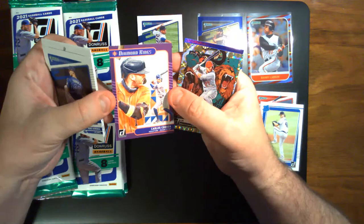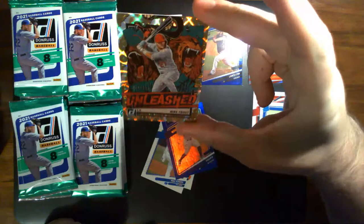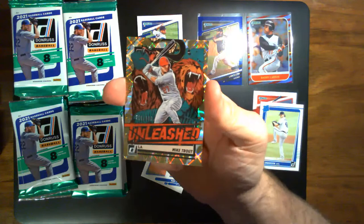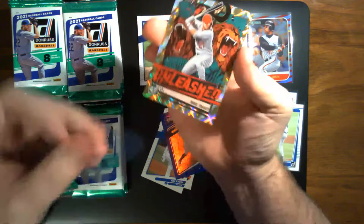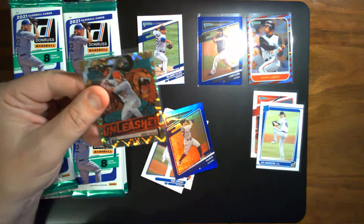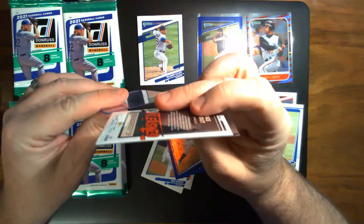Whoa! Looky here. Unleashed. 518 and 999. I've seen with other Panini products these cards are pretty fancy smancy. So I think Rick, if I'm not mistaken, second week breaking with us, and he gets a really nice Mike Trout.